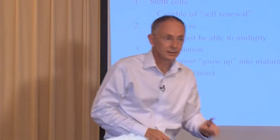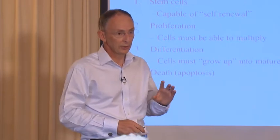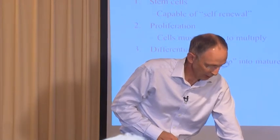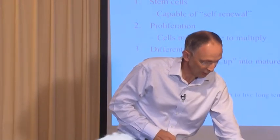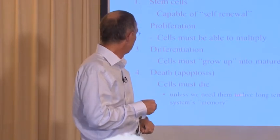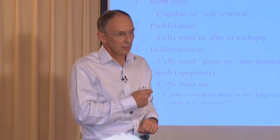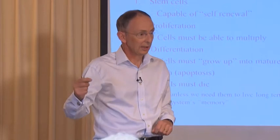And finally, cells have to die. Cells are programmed to die, almost all of them. They have to die at a certain time. That's almost set into their machinery. The only exception is we actually want some cells not to die too soon, and that's those immune memory cells. So if I get vaccinated against the flu, I don't want those cells to be dead in 3 weeks' time. I want them to be around next year and the year after potentially.